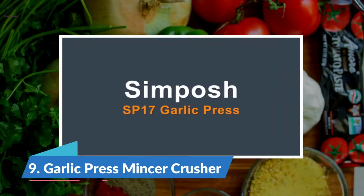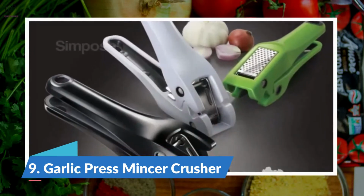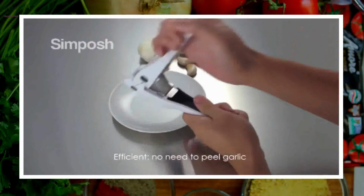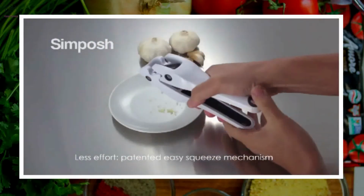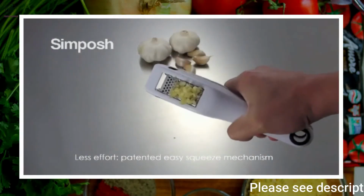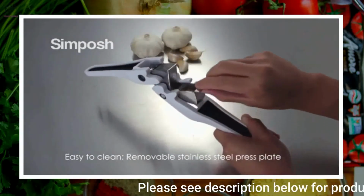Number 9, Garlic Press Mincer Crusher. Large capacity garlic chamber, no need to peel garlic cloves, easy squeeze mechanism. Simply place a clove of garlic in the basket, squeeze, and you will have fresh minced garlic in just one press. It is a removable stainless steel press.